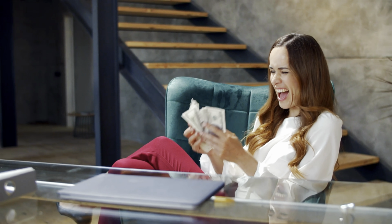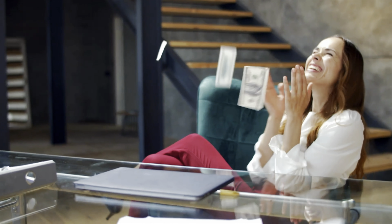Now that you have some tips on how to save some time in the design studio, let's talk about the money, how to save some money in the design studio. Stay tuned.